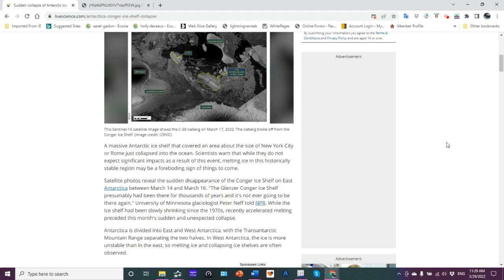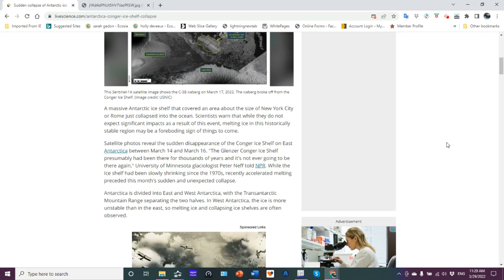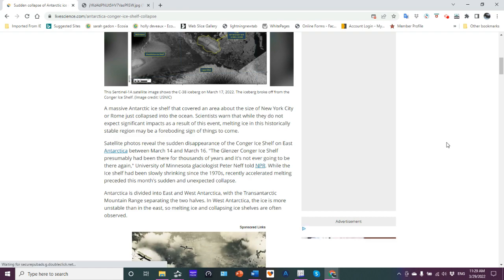So this piece of ice, about the size of New York City, just broke off, splashed right into the ocean. Now, though scientists say they do not expect significant impact as a result of this event, melting ice in this historically stable region may be a foreboding sign of things to come.